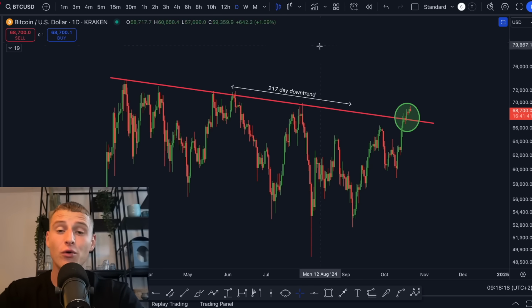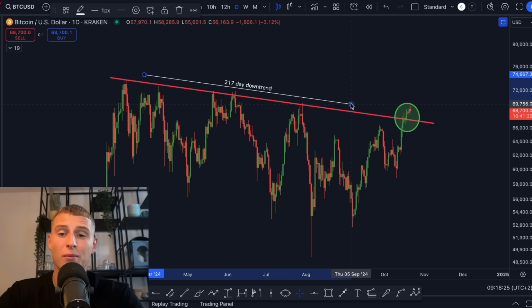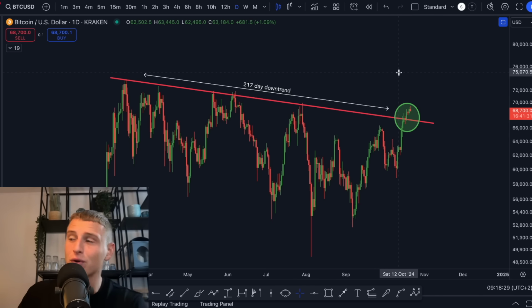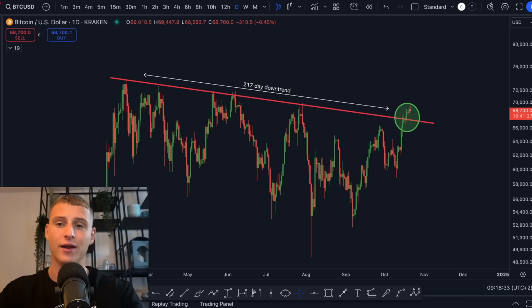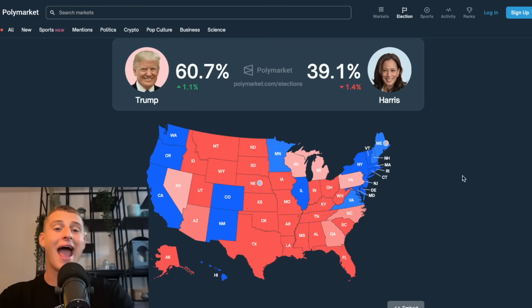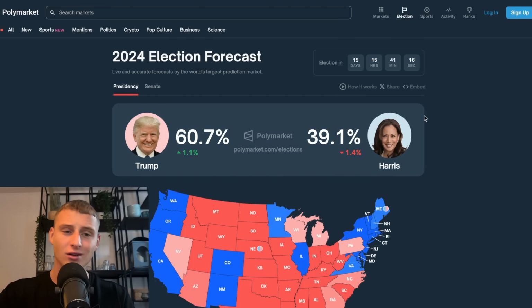Also, the Bitcoin downtrend here on the daily time frame, a 217-day downtrend, guys. We've also broken above this downtrend right now here. So Bitcoin is clearly breaking the most important levels of resistance, and that is what is getting myself very excited. And we do know also in the monthly time frame, falling wedge is breaking out, and in exactly 15 days from now on, guys, it's coming closer and closer.